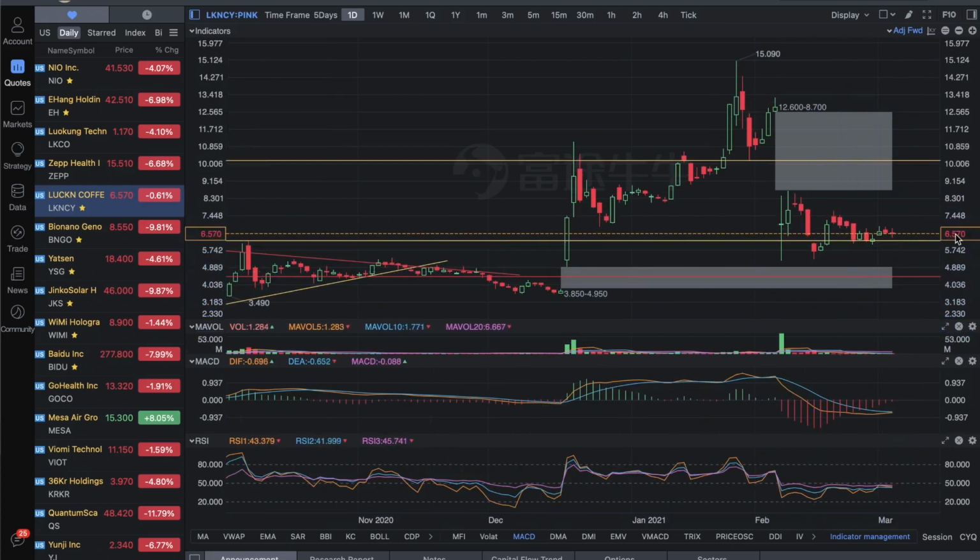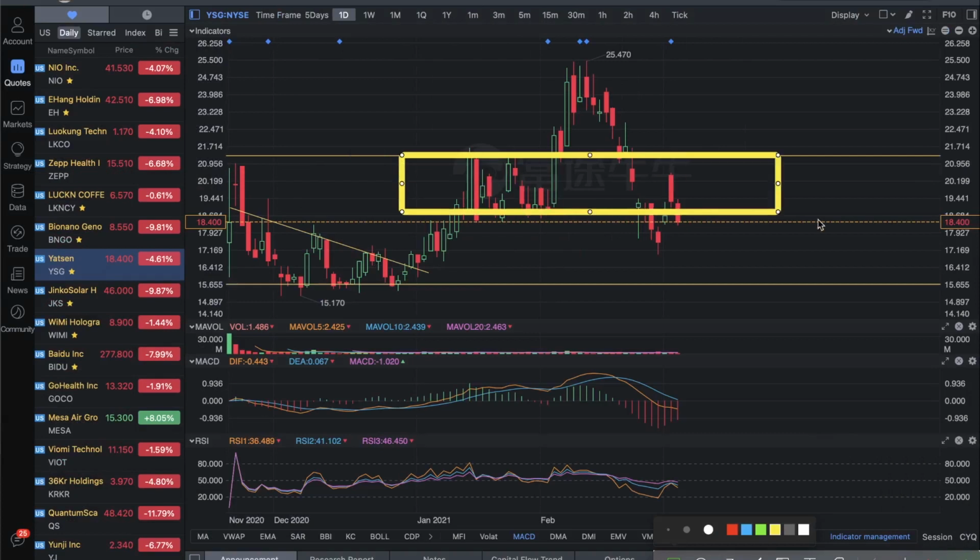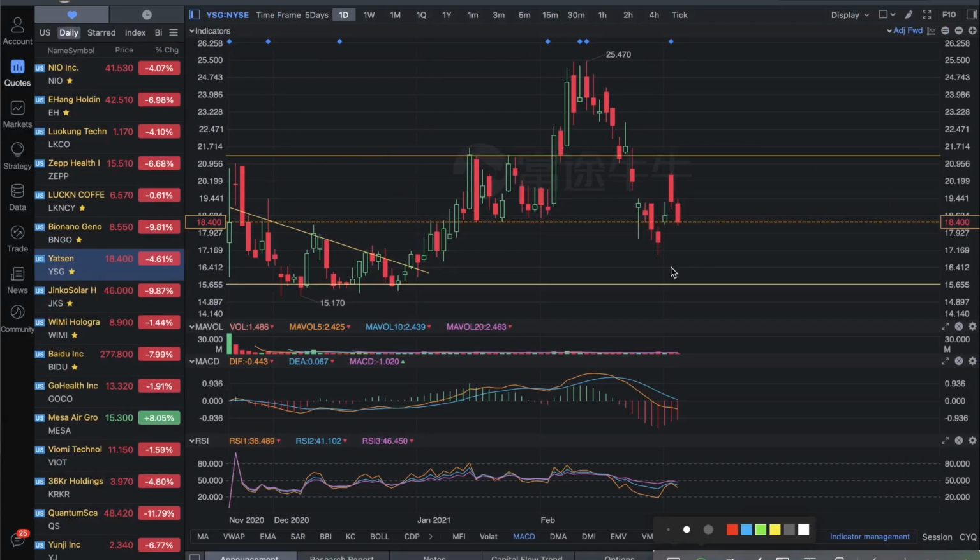Luokung is still holding quite strong during the correction, so the whole correction didn't really affect Luokung much, mainly because it has had quite many bad news already. So the next news that comes out might be taken as good news. YSG is backtesting this range. It is looking not bad already considering the market situation. At least it's still much higher than the previous low, and it's not in the tech sector.